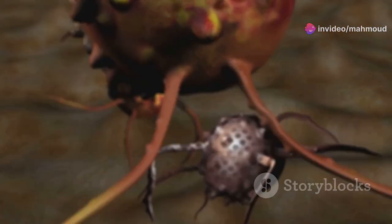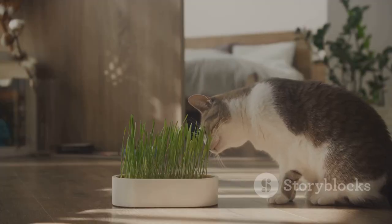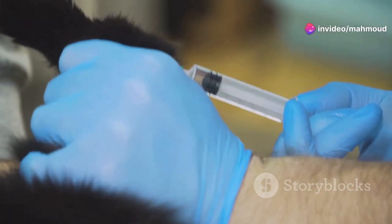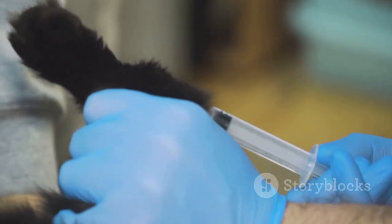The virus's sneaky attack. How panleukopenia affects your cat. So, how does this tiny virus cause so much trouble? FPV is a master of disguise, sneaking into your cat's body through their mouth or nose. It can be spread through direct contact with an infected cat, or even indirectly through contaminated objects like food bowls, litter boxes, or even your clothing.